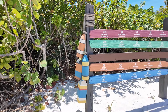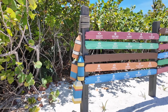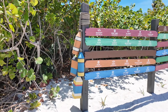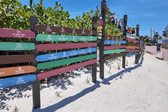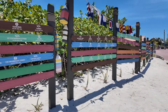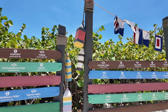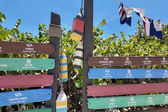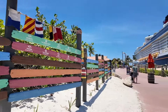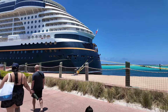Here's a list of all of the amazing people that take a significant amount of cruises, but look at these little buoys. We've got Nemo, Goofy, Donald, and Dory. That's so cute. And then we got Flounder and Mickey and Daisy. Ooh, what's that one, guys? Who is that? Black and yellow? Maybe Gil? Time to board.